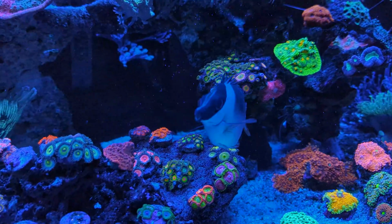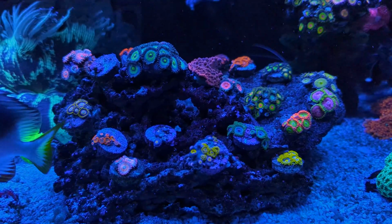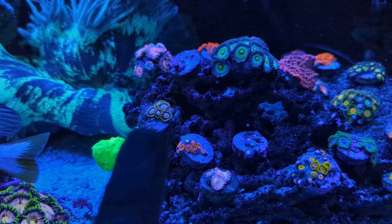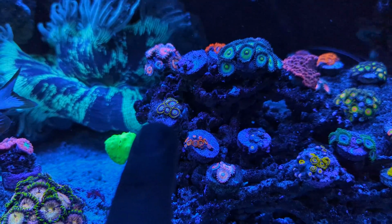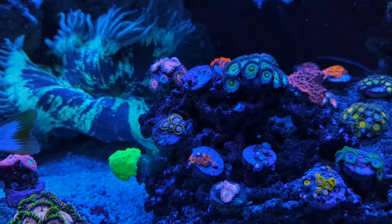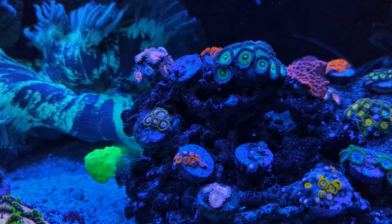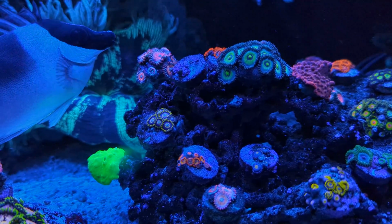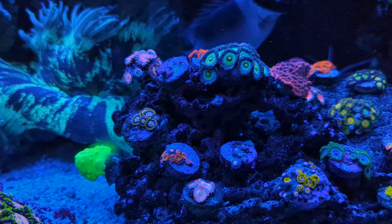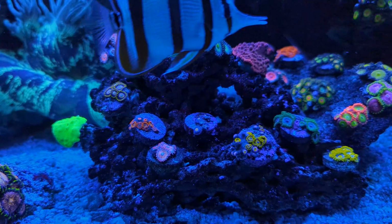And then on to the zoanthus. These are also some of the real eye catchers. For example, these purple hornets right here. Hornets are very beautiful, also because they are very detailed. As you can see, each of the small flowers has very distinct green polyps, and then a very small green circle as well, which really gives it that nice distinct look inside the tank.